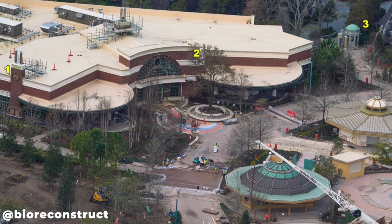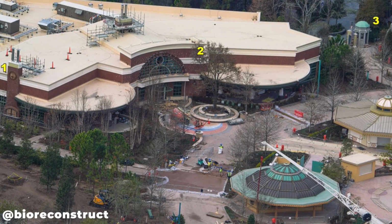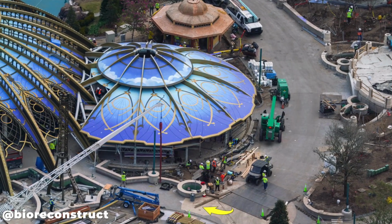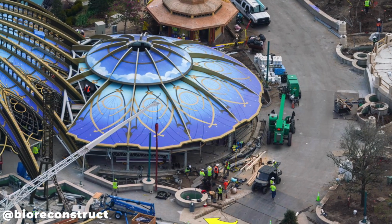At 2, there are starlights being added to the exterior, and at 3 is a kiosk for monitoring the exit of Dark Universe. Looking over at Constellation Carousel, there's been a lot of progress since our last update, as the queue area is now covered and it has theming elements on the roof.